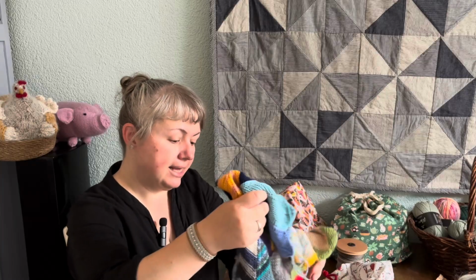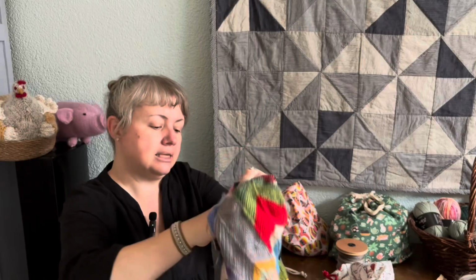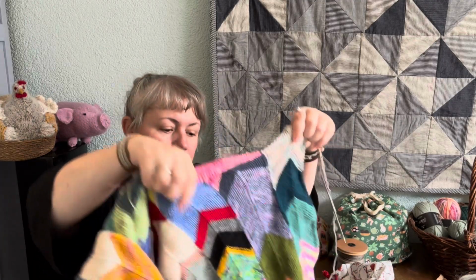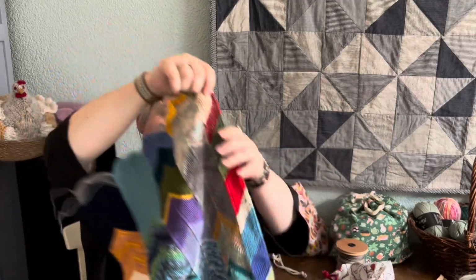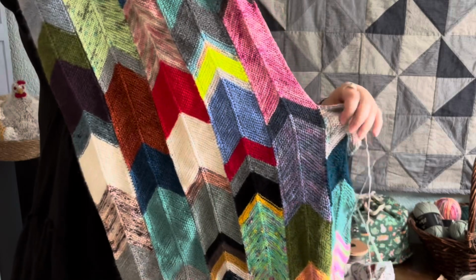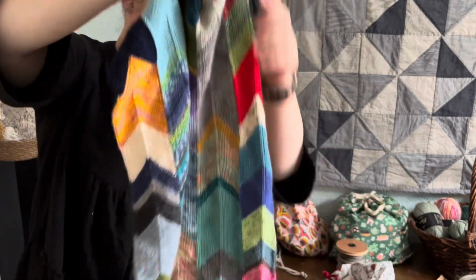And I was finally able to knit in those mini skeins I got at the Knit to Purl festival last year in October? I don't even remember now. Was it October or November? Anyway, it was cold and wet. I don't remember what it looked like the last time I showed you, but I think I have knitted 2 strips on this since then.